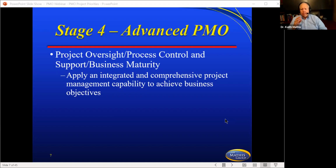Now, maybe you're along the path here, but you're not quite to advanced. Advanced does not automatically mean that everything's perfect and every project's going to be successful. There's no silver bullet in project management. I mean, all of us have had projects that have struggled. All of us have had projects that have been successful. But a PMO is looking at trying to put the best foot forward across the board.